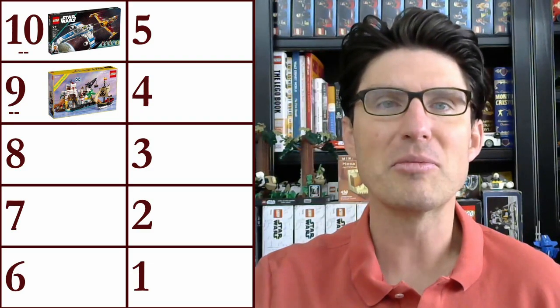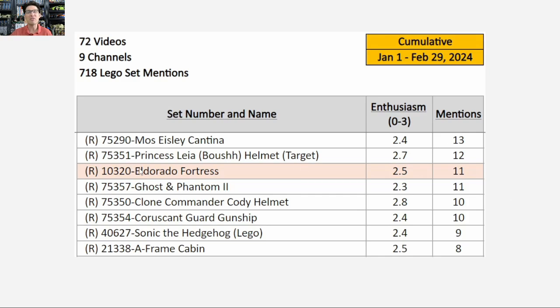Looking at our enthusiasm score and mentions table, this one is third on our list with 11 mentions and a very high 2.5 enthusiasm score. You can see most of the other sets that are above and below this one are Star Wars, so it's great to see a non-Star Wars set crack such a high spot.